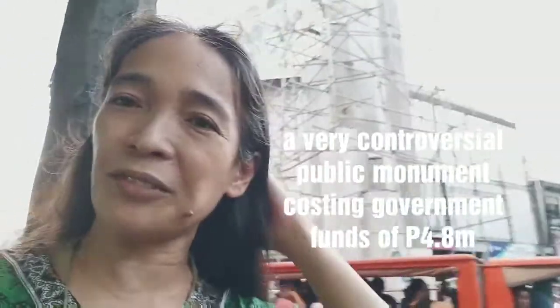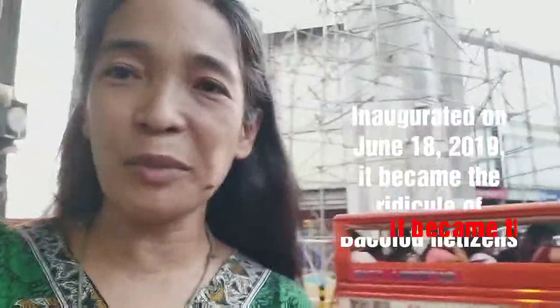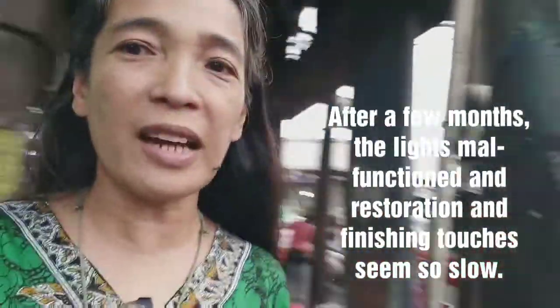Well, it's a challenge. Handom means to aspire for. So that's the tower. I don't know, it's been like that for so long. But that's not our mission for today. We are actually going to the Central Market because I'm going to buy some native stuff in there. So let's go for it.